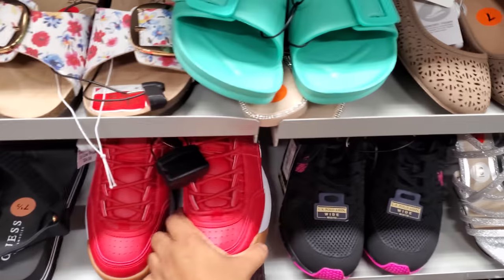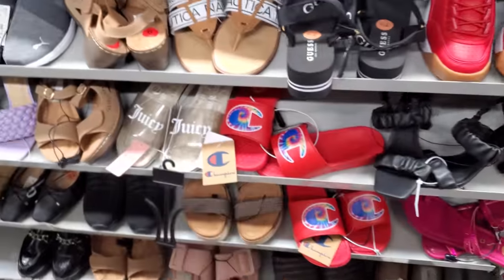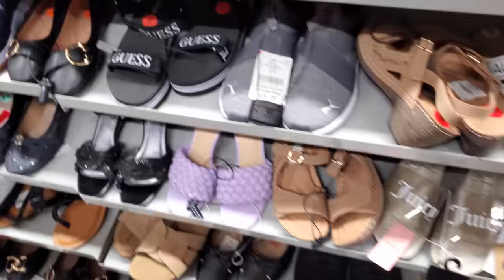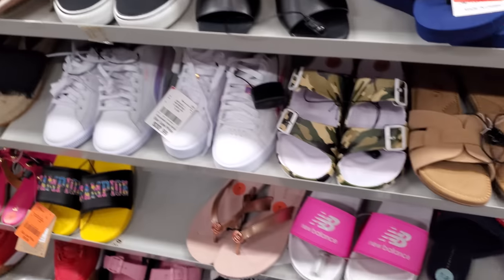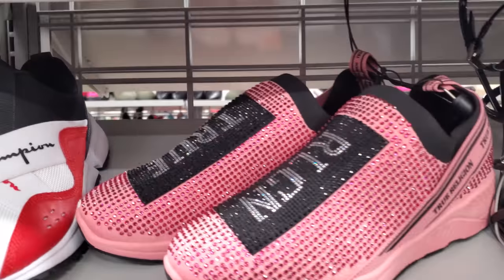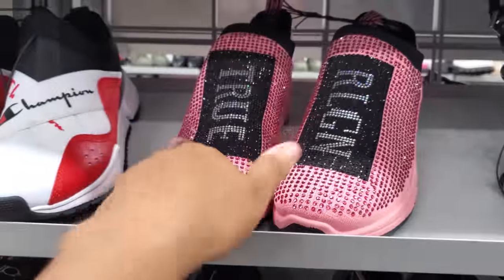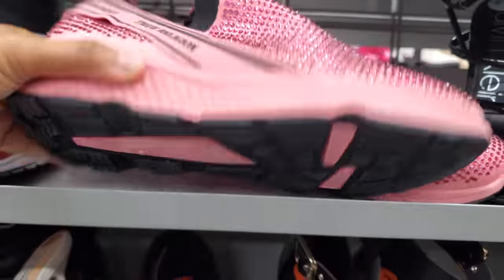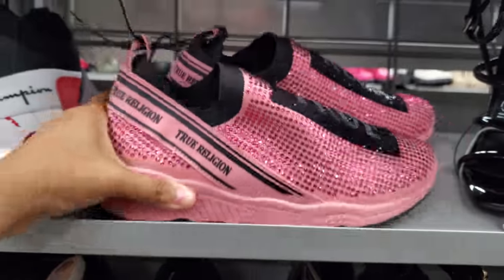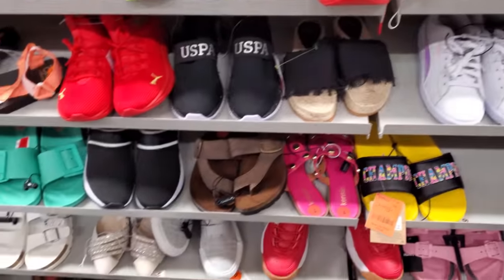What is this one, Fila? Let me pull this one out. Oh, yeah, I like this sneaker. More Juicy in the clear. Oh my gosh, look at this one. If you love pink and you love that bling. Now this one is by True Religion. At first I thought it was DKNY because DKNY has a slip-on sneaker like that. Oh, no price on this one, but it's True Religion.